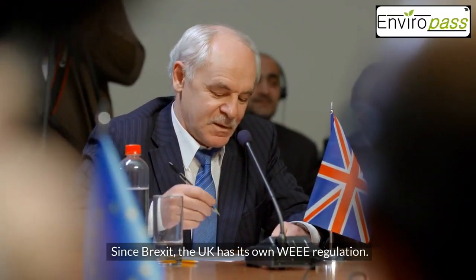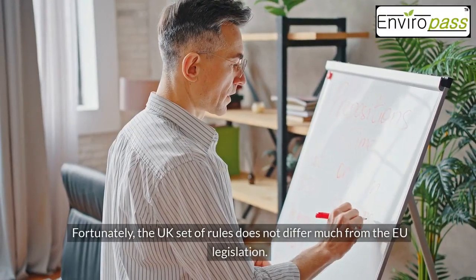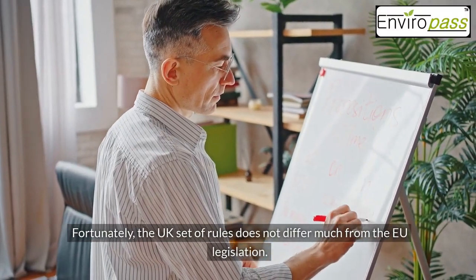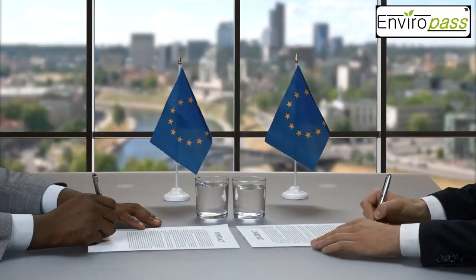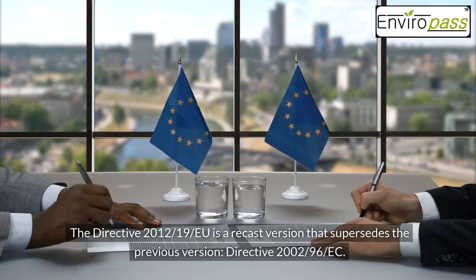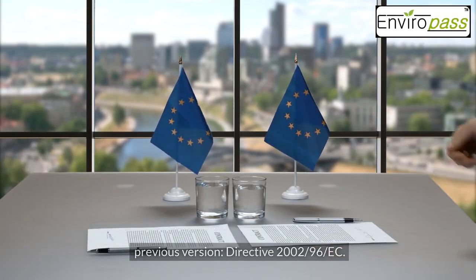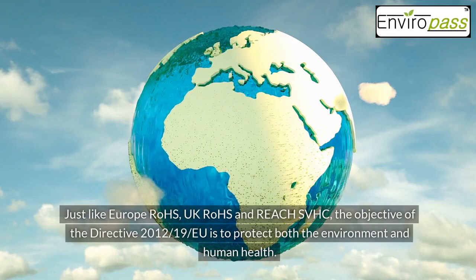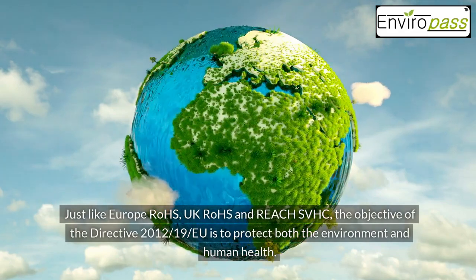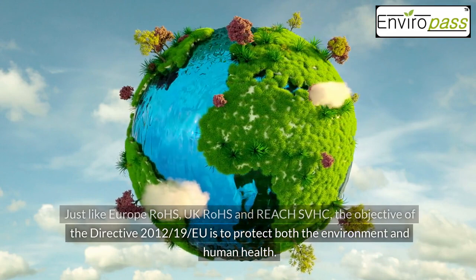Since Brexit, the UK has its own WEEE regulation. Fortunately, the UK's set of rules does not differ much from the EU legislation. The Directive 2012/19/EU is a recast version that supersedes the previous version, Directive 2002/96/EC.